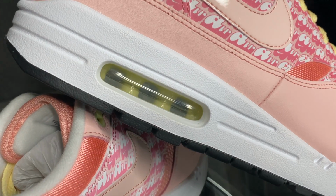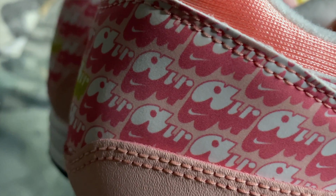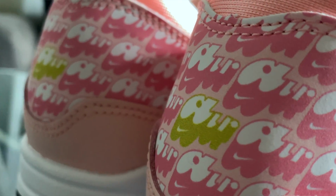Like I said, the midsole is white, outsole is black. Just clean to contrast the pink and make it pop. Then you also have a shiny gloss pink for the check, which makes it super, super clean and slick, on top of all the air marks to distinguish it from the mud guard. And that's another dope thing that they did right there.